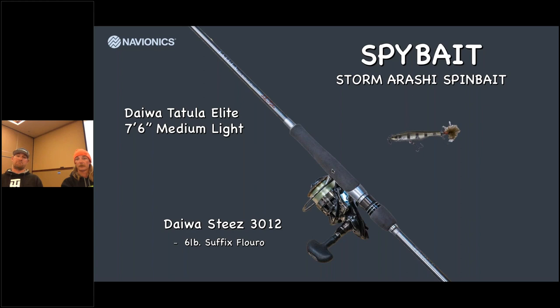Perch sit there and nip at it, and all of a sudden it just stops and you're like, and they're on. And the rod is hugely important. It has to be a soft rod. Yeah, you can go as soft as you can find with those things. It'll keep them on. And again, switch out treble hooks.